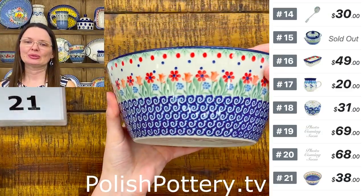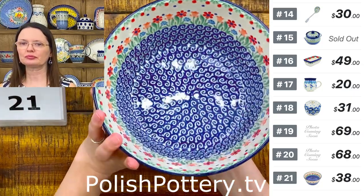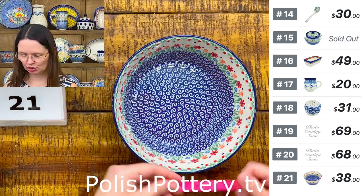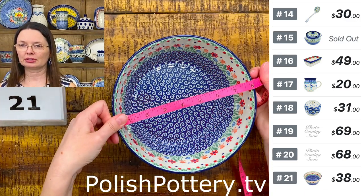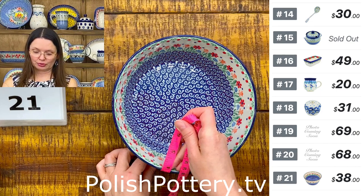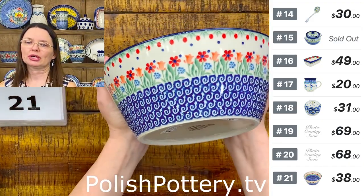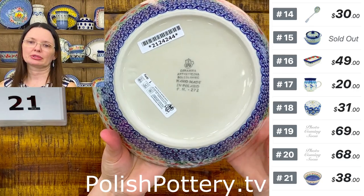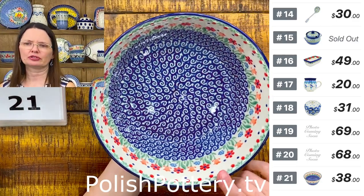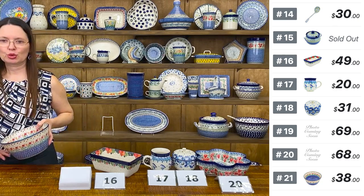Babcia's Garden arrived. We have some new shapes, some shapes that we never had before in this pattern. And the number 21 is one of the shapes that is new to me in this pattern. So $38 only, and here we have an 8 1/2 inch diameter serving bowl, 3.5 deep, and it holds 34 ounces. Great serving bowl. You can even mix something in it, so a smaller mixing bowl as well. $38 only, and I do have only 5 available. So if you like the combination of shape and pattern, let me know, because only 5 left.